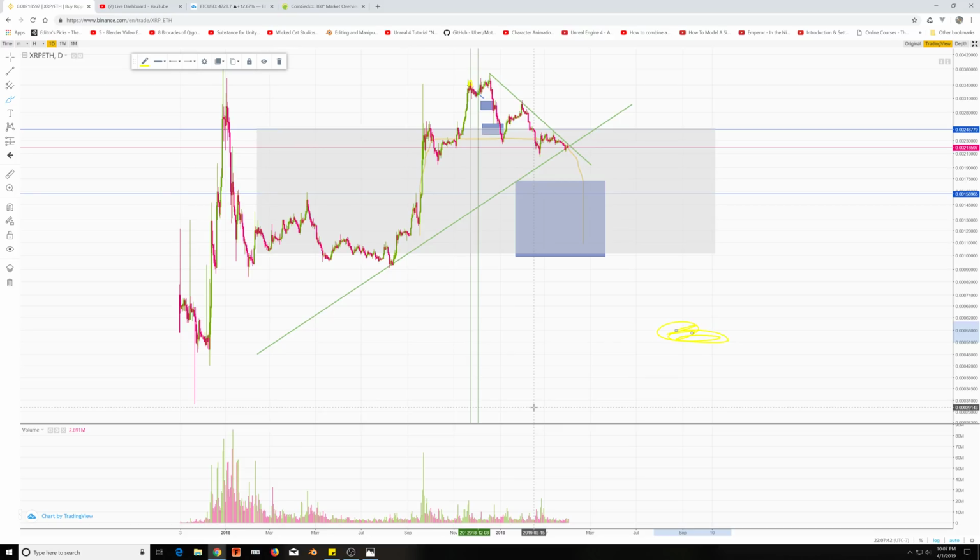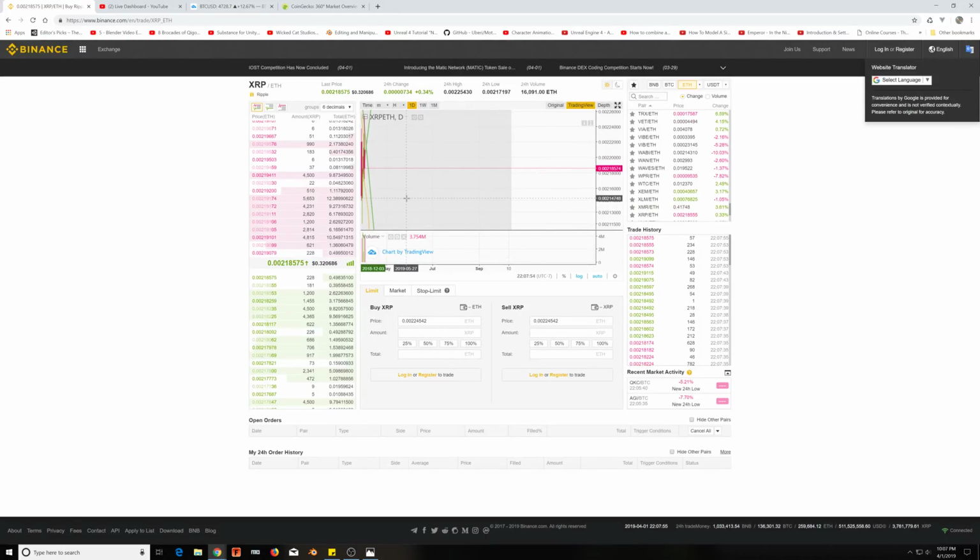I love Ripple. XRP, best of luck to everyone. I could be completely wrong and the thing could just absolutely moon in minutes.